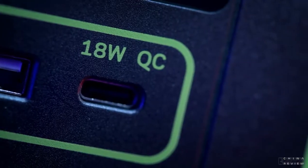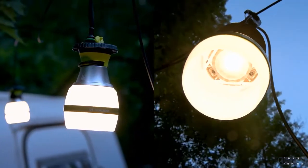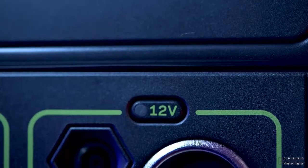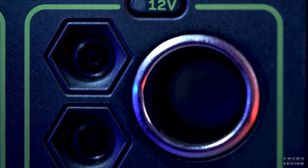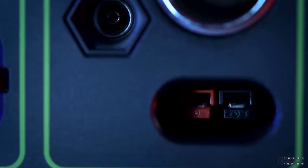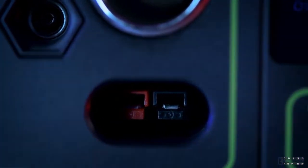an 18-watt USB-C output, two 6mm 12-volt output ports, which pair well with some of our lighting options, a 12-volt car charging port with up to 13 amps of regulated output, and a 30-amp 12-volt regulated APP output. This allows you to power a large 12-volt system from a single port.